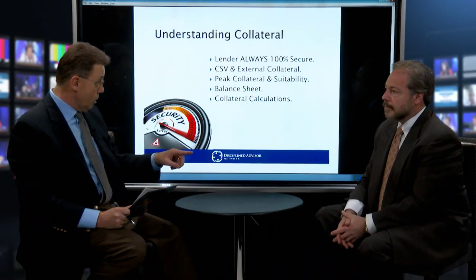Okay, let me make sure I got this. So really, the bank's going to look at an annual statement. An in-force ledger is going to be presented. Correct. They're going to establish their collateral based on these real numbers. After the first year, after the second year, every year they're going to look at this.